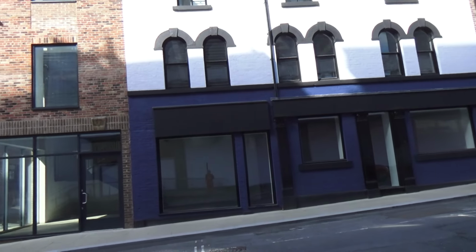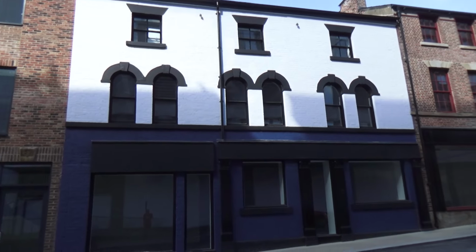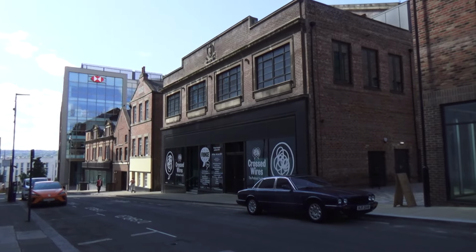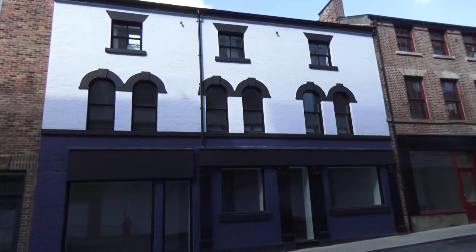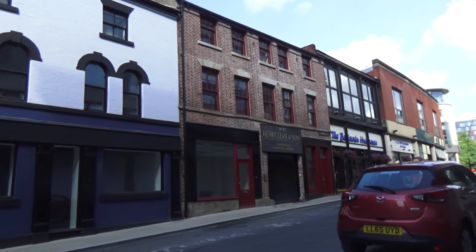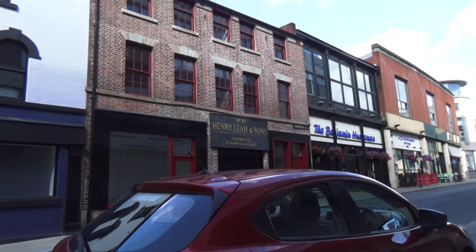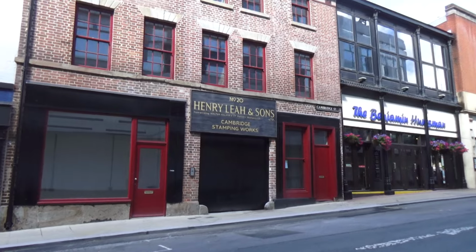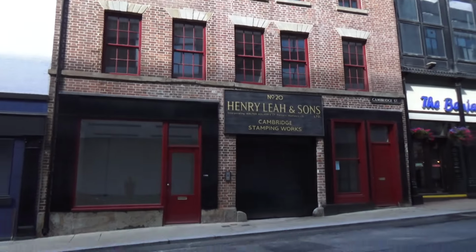so now I'm trying to work out where was the Sportsman. I don't know if the Sportsman was there or down there, but I'm putting my money on Sportsman was about here. Pub. Now we've got Emery Lear and Sons, and this is going to be another sort of yard like the Cambridge Collective, but slightly different.